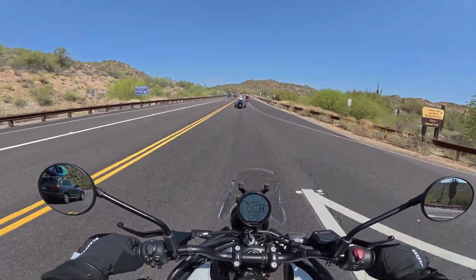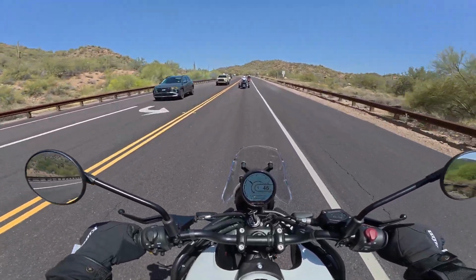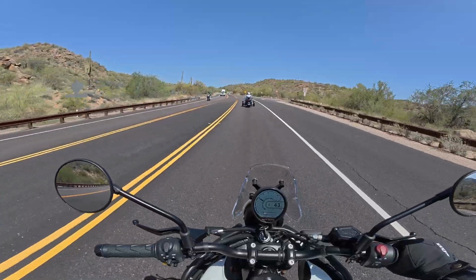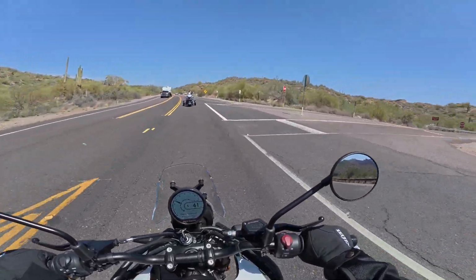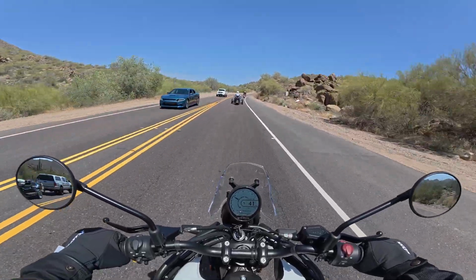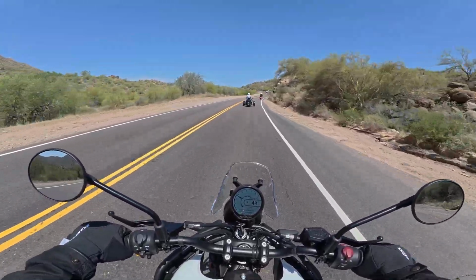We'll have to see how reliable this bike is after a couple years, being a newer model here, but I don't expect to have any long-term issues with this, honestly.